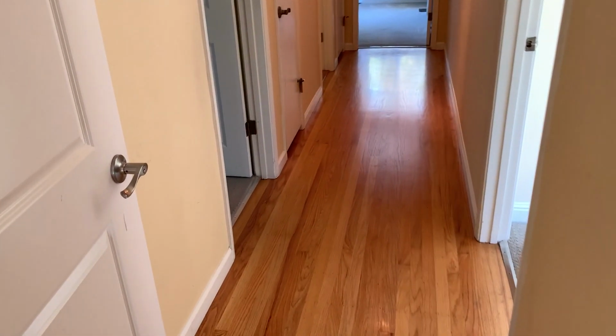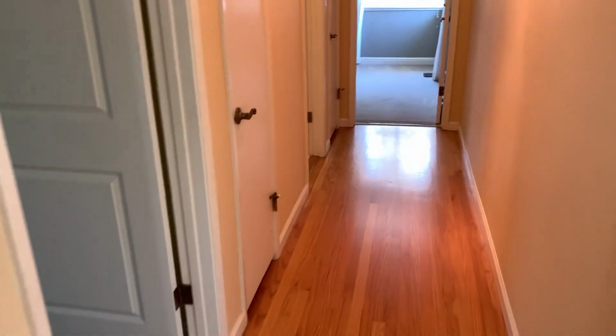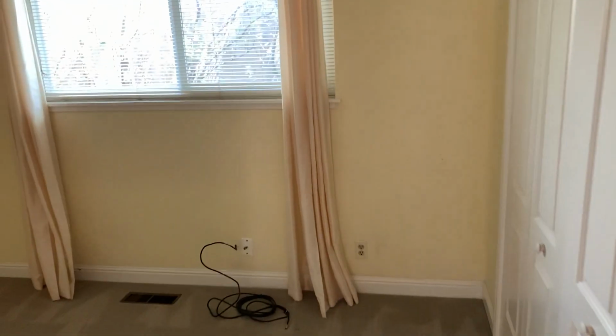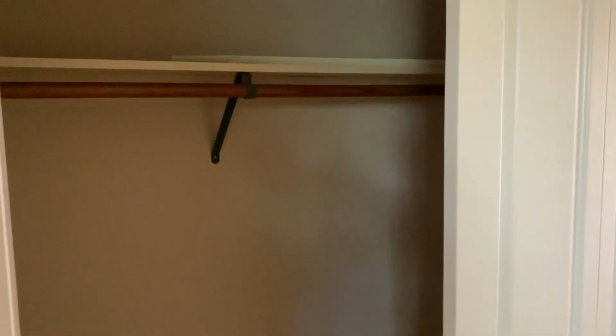Now we come back to the back third of the house, and this is going to be bedroom number 1 over here. So I'll take you through. Closet over here on your left. Kind of standard, just a large wall closet with a long hang bar. Now we're going to come back through. I'm going to show you the master suite last.